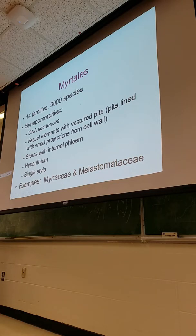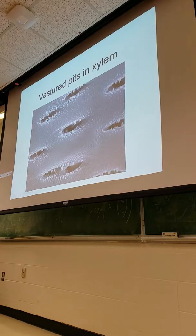So Myrtales has 14 families, 9,000 species. Synapomorphies, of course, include DNA. The vessel elements will actually have these goofy little pits, vestured pits, with small projections from the cell wall. I think I got an image. There we go. Isn't that pretty?